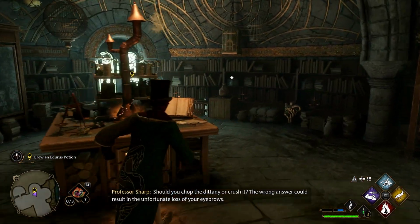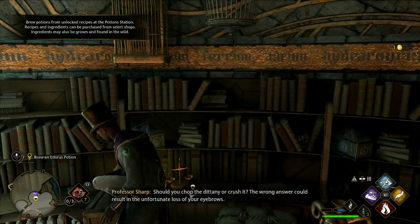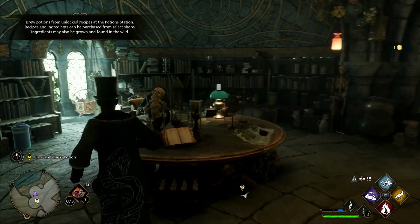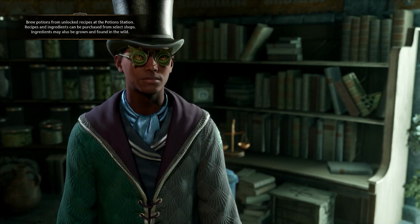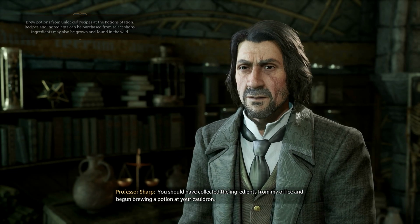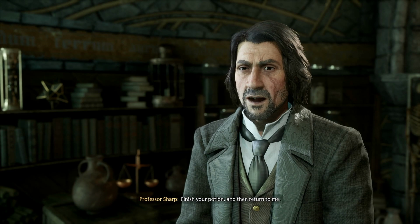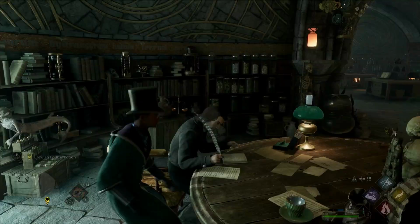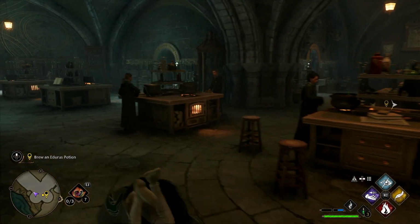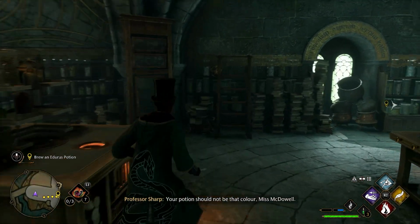Should you chop the Dittany or crush it? The wrong answer could result in the unfortunate loss of your eyebrows. Professor, what should I be doing again? You should have collected the ingredients from my office and begun brewing a potion at your cauldron. Finish your potion and then return to me. Your potion should not be that color, Dowell.